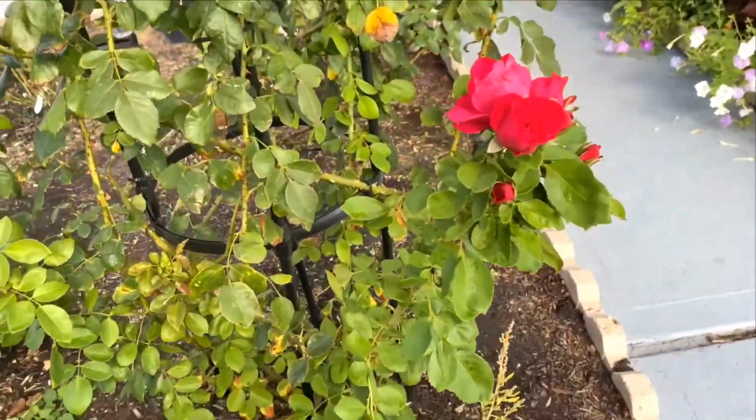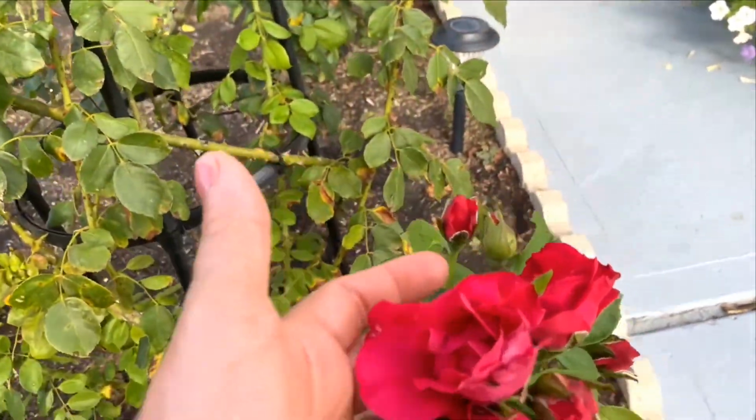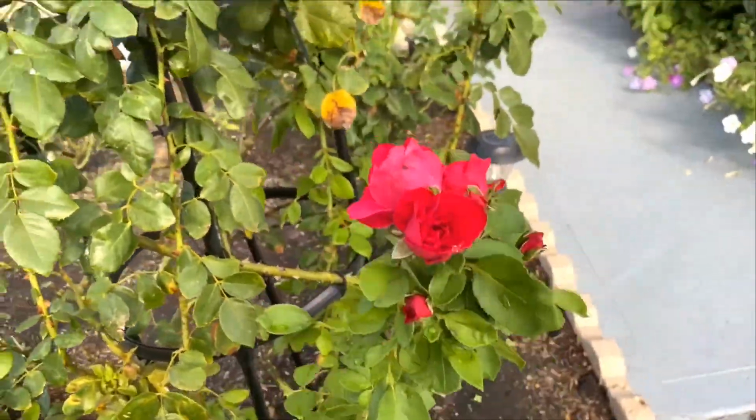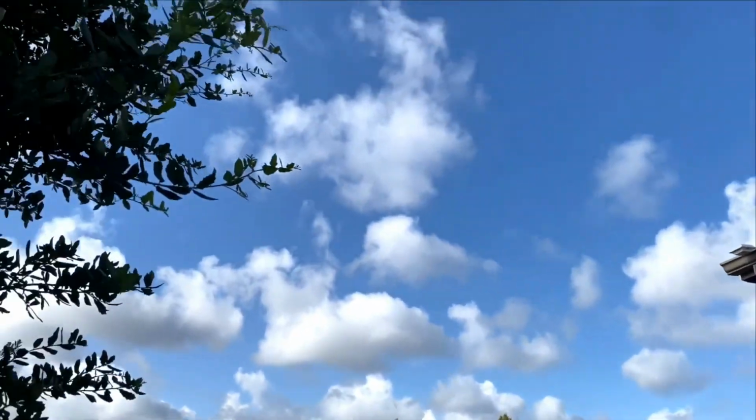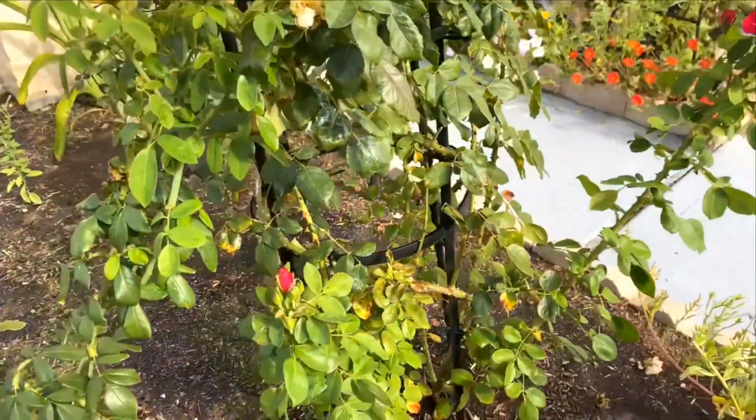Here is one of my climbing roses with a little bit of flower here. They're fighting. I got a break from the hot sun. Good. So that way I can continue talking to you.